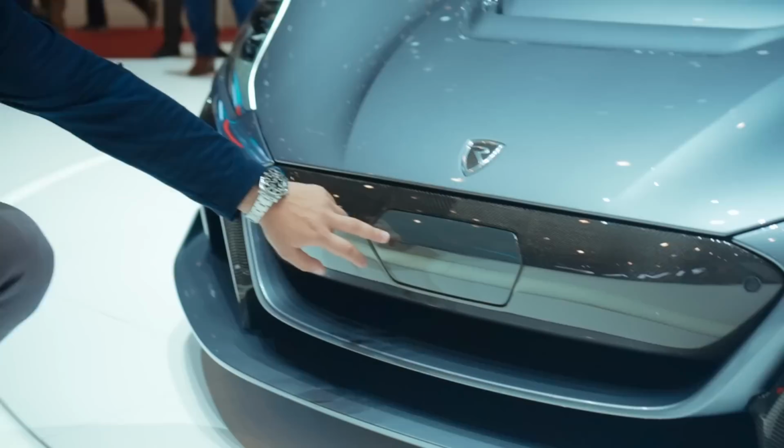So this car is basically at an autonomous level of level 4. Now think about autonomous driving like in a Tesla, which is level 2. This thing has a sensor here at the front of the car, which is basically going to take it to level 4 autonomous. We're talking like driving around a track potentially by itself, and God knows what else.